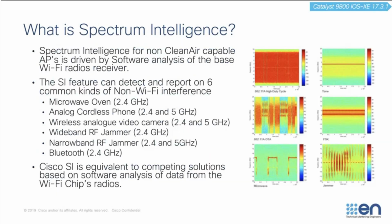Spectrum intelligence scans non-Wi-Fi radio interference on both 2.4 and 5 gigahertz, and it provides you basic functions to detect interference of various types. For example, microwave ovens, which operate in the 2.4 gigahertz band, video cameras, frequency hopping devices like Bluetooth, and frequency hopping spread spectrum cordless phones. So it detects all of those types of devices, and you can see here that 6 common kinds of non-Wi-Fi interference are detected by spectrum intelligence.